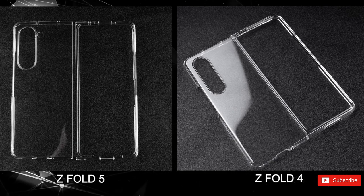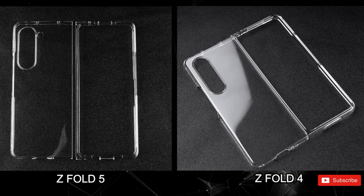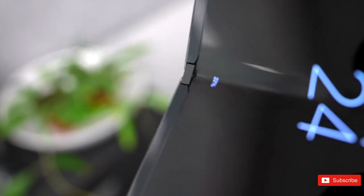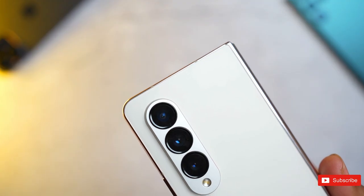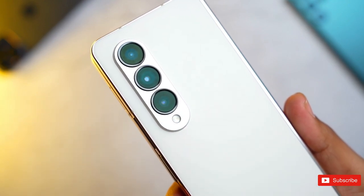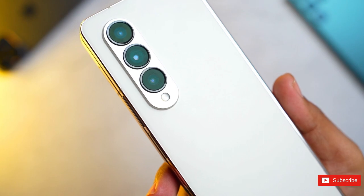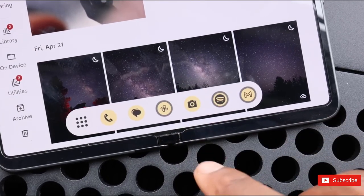It looks identical to the last-gen transparent case except for the separate cutout for the LED flash. This again confirms that the device will pack minimal design changes, with Samsung focusing on internal upgrades instead. As far as the overall design goes, that's pretty much all there is to say about this protective case. You'd be hard-pressed to find any other big design changes, but that doesn't necessarily mean the device won't be a worthy entry in the series.